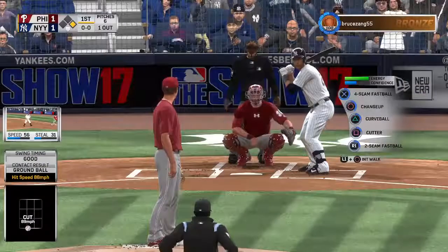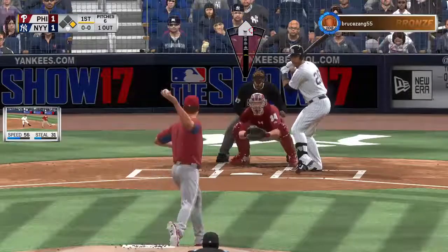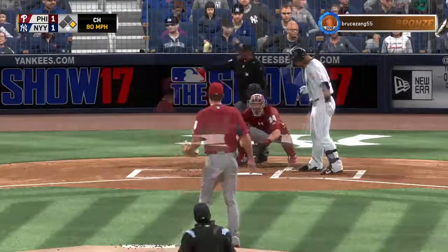Stepping into the box, Gary Sanchez. One in, one out, and one on here in the inning. In there, and it's 0-1.